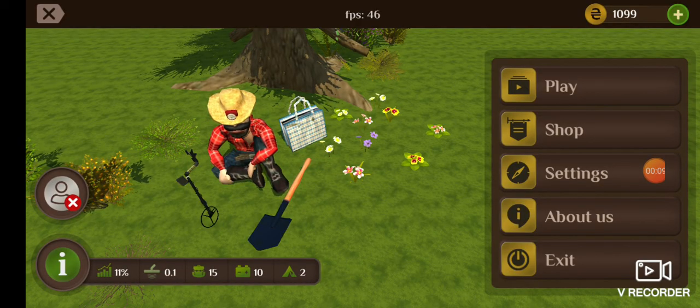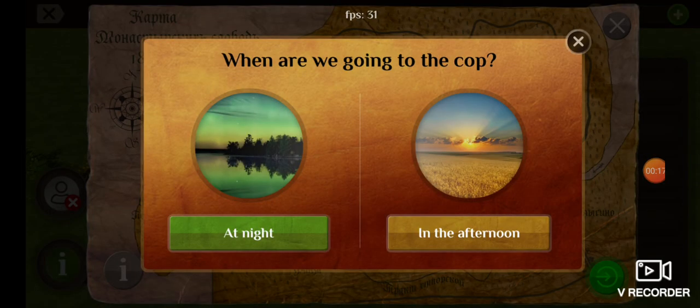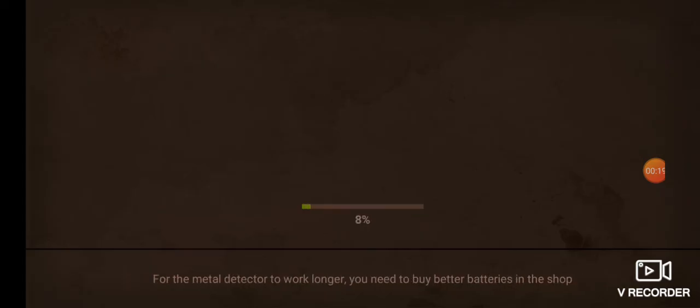So we are going to continue playing Treasure Hunter. I am going to finally do an official night dig. Yes, I am. And we're going to go check out that field that we can't look in the daytime, but we can at night. So I hope you guys enjoy this video, and let's see what we can get into.